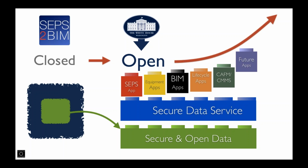If you park your data in a secure and accessible way, the green Lego at the bottom, you have a blue layer that just defines the rules of how you can get to the data. Then you can start plugging applications, existing applications, or even future applications on top of that, including the BIM objects that we're talking about in today's session. So new functionality starts to develop on top of this because you have a structure, an ecosystem, in place that you don't have to keep replicating.